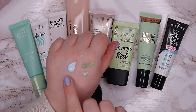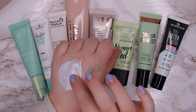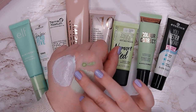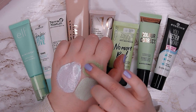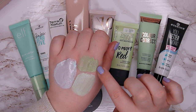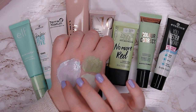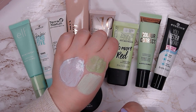This one here from Essence is supposed to have SPF in it, and it actually does look very brightening on the skin. It's not very color correcting, but it is brightening. And this one here from Makeup Revolution is the strongest when it comes to color correction. This one here from Catrice is doing the least for me in terms of color correction, and it has the darkest color. It's actually too dark for me, so I'm going to declutter the one from Catrice, and I really do enjoy the one from Makeup Revolution. I think this one is my favorite out of the 3 of them, and this one here is just okay. It's a bit brightening, so I do quite enjoy it and I really want to use it up in my project pan.